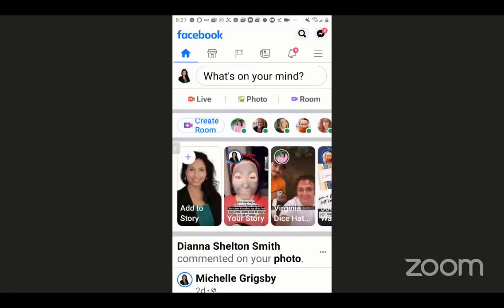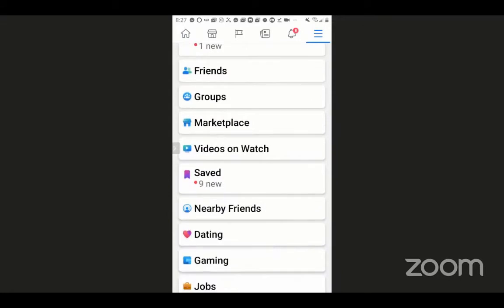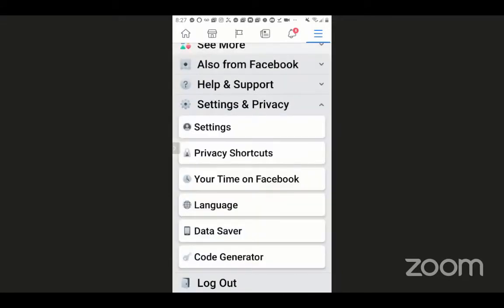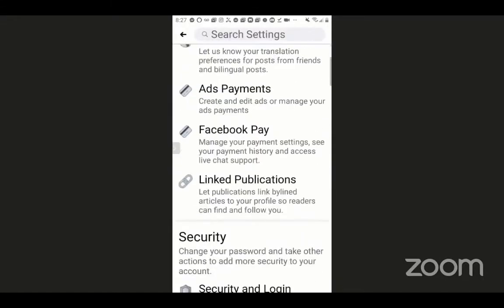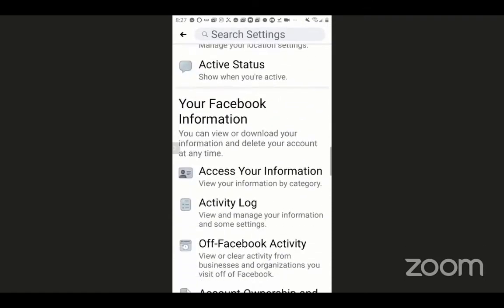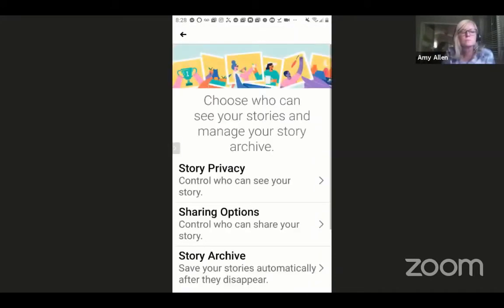Okay, first thing I want you guys to do is look at your settings. Tap on these three lines at the upper right, then go down to your settings. Tap on settings and privacy, and then tap on settings. Then go down and find your story settings. There it is. Tap on that.